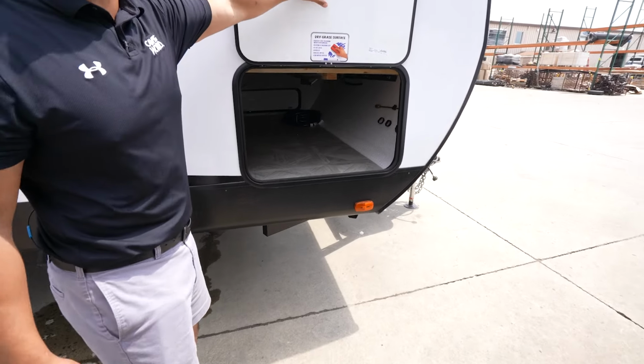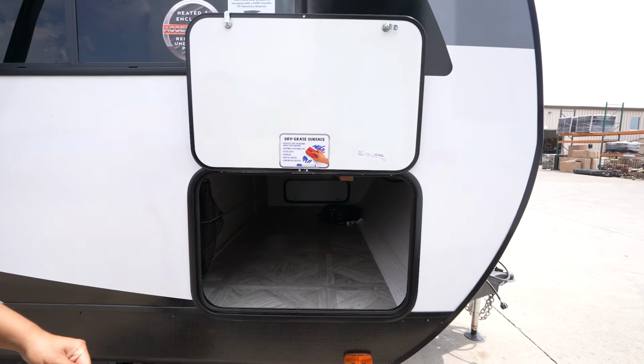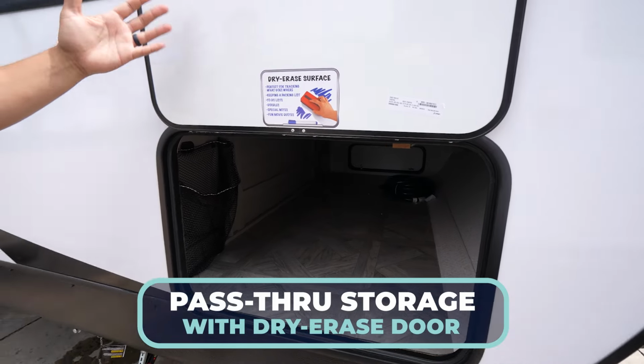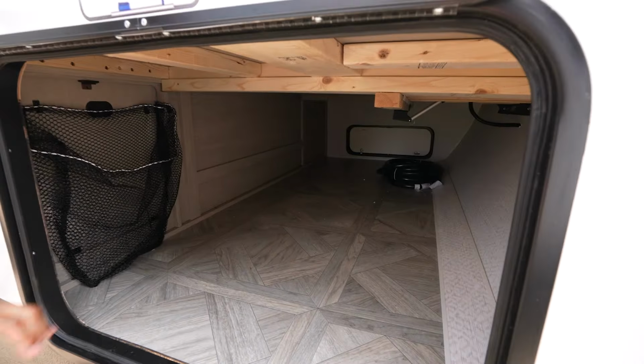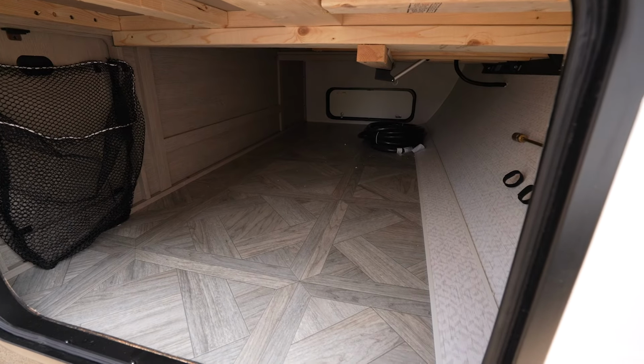You have the dry erase on this side, which is kind of nice. Whether you want to let kids doodle on it, or if you just need to do like a to-do list or a packing list, something like that, it's perfect for it. And then again, you can see that space inside there is quite large.